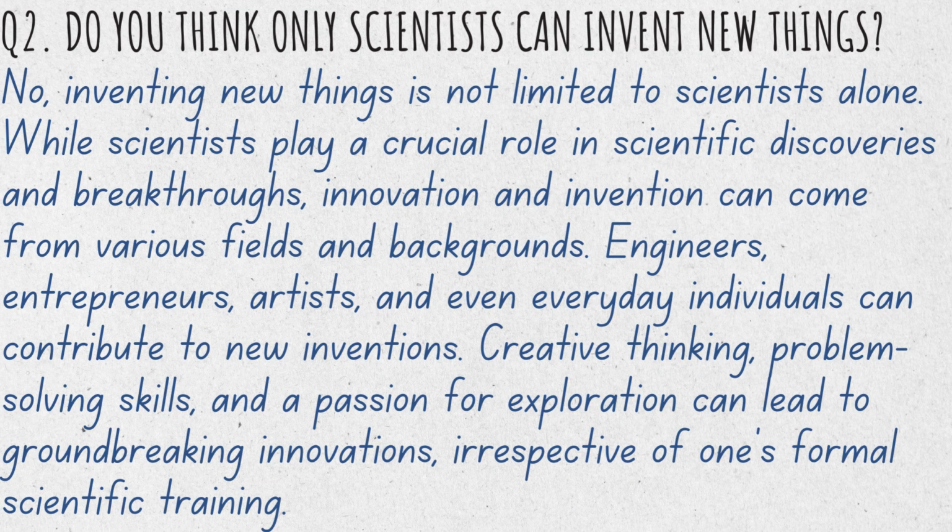Do you think only scientists can invent new things? No. Inventing new things is not limited to scientists alone. While scientists play a crucial role in scientific discoveries and breakthroughs, innovation and invention can come from various fields and backgrounds. Engineers, entrepreneurs, artists, and even everyday individuals can contribute to new inventions. Creative thinking, problem-solving skills, and a passion for exploration can lead to groundbreaking innovations, irrespective of one's formal scientific training.